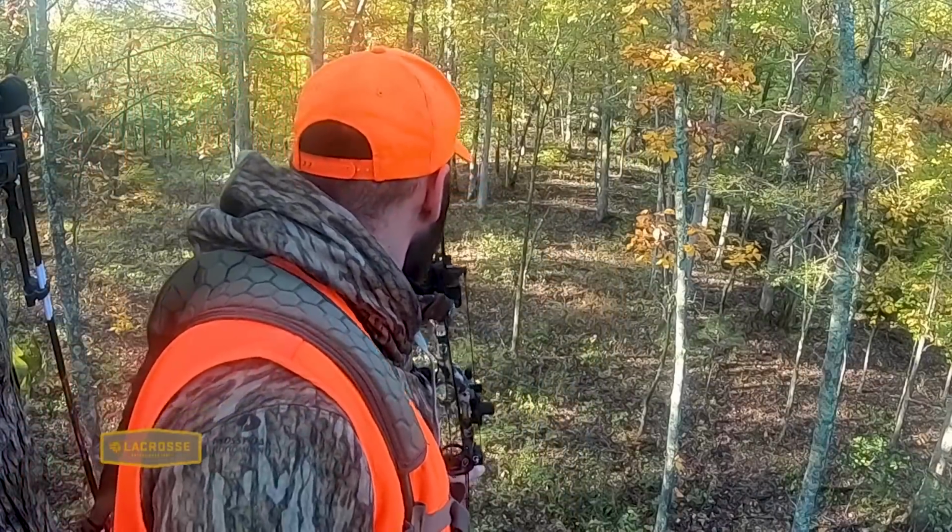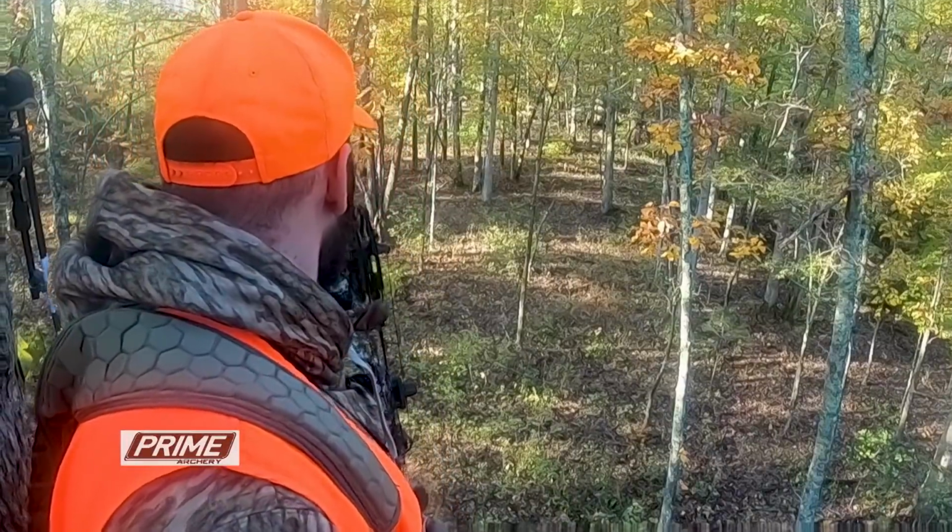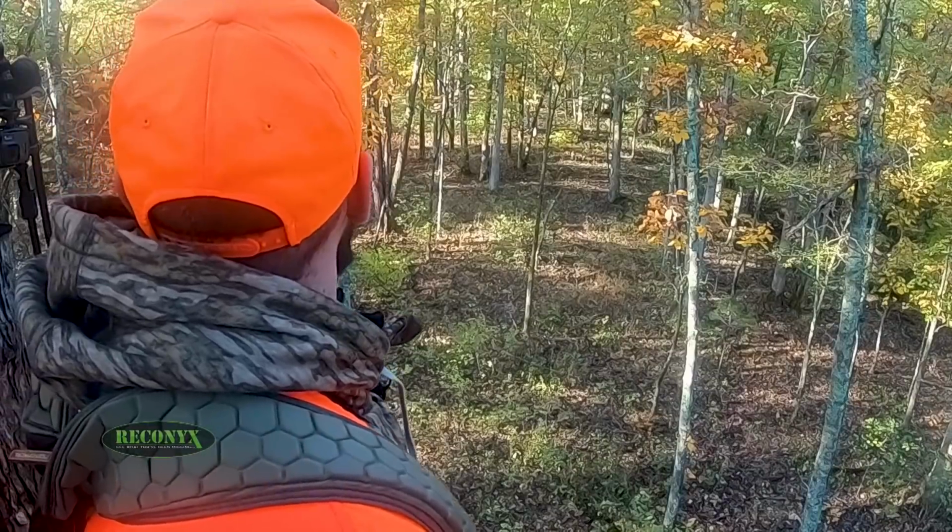Travel corridors like this are hot spots this time of year, so Daniel decided to wait and see if something else would pass. Well, it's 9 o'clock. Deer are just starting to move. Had Slingshot at about 10 yards, gave him the pass. We're gonna let him go another year, see what he turns into.